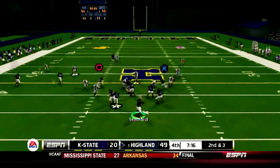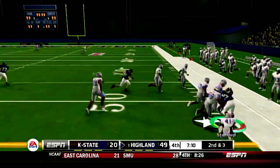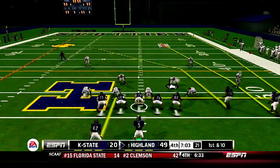Stanford taking his time here. 7:17 left here in this quarter. As you see here, dropping back here. This guy's called his own number. Breaks off a tackle, gets out of bounds, gets shoved out of bounds. But he gets enough there for the first down. Great job there from Terrence on that play.